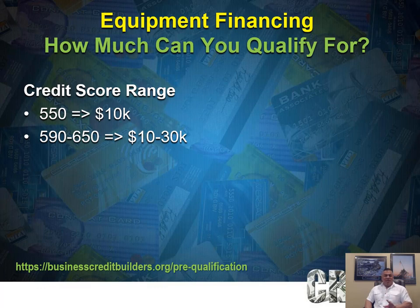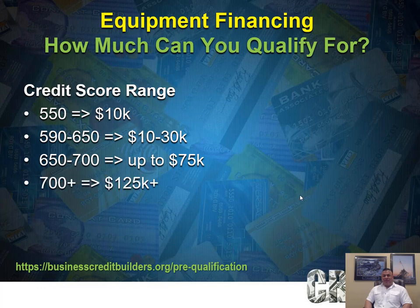Okay, so don't look at these as set in stone, but this is kind of what we see with the approvals, with the amounts. If you're in the 590 to 650 credit score range, expect $10,000 to $30,000 in equipment financing. 650 to 700, up to $75,000 in equipment financing, and if you're in the 700 plus range, $125,000 or more in financing. Okay, so this is your personal credit score range. Obviously, business credit scores, if you have a business credit file established, that's a plus. It's just more data for a lender to look at on how your company manages its finances, etc.